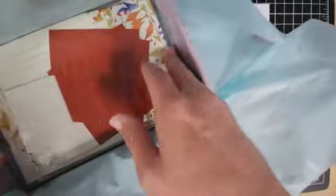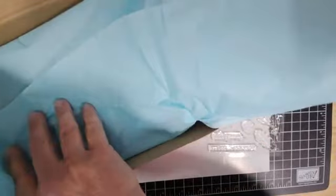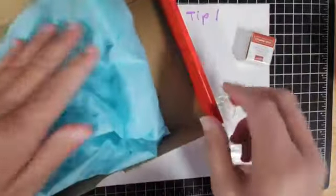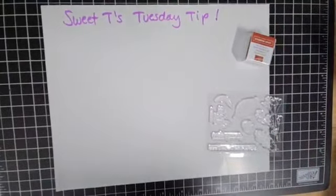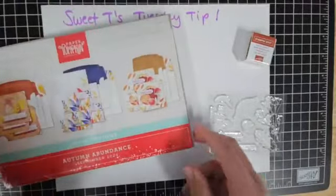This kit, I have seen some beautiful alternatives for this. My friend Amy Wilson, you can look her up. Her name is A-M-I Wilson. She did some beautiful alternatives with this kit for September.